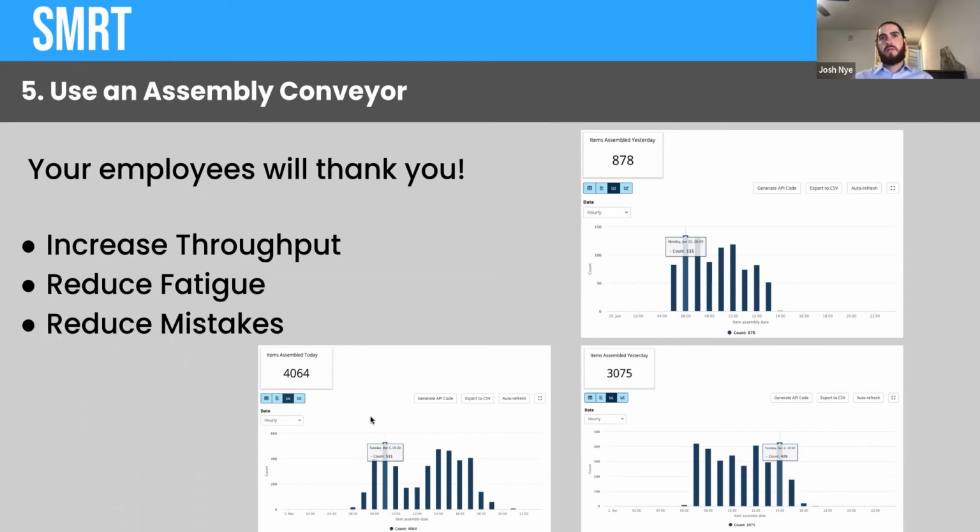This customer, using 2 of our conveyors that we manufacture, their max throughput for this day was 531 an hour. So yes, they have a higher volume, but the only reason they can have that higher volume and get it done on time is because they're using that conveyor for automation, and they've got 2 of them. One for shirts, one for dry cleaning.